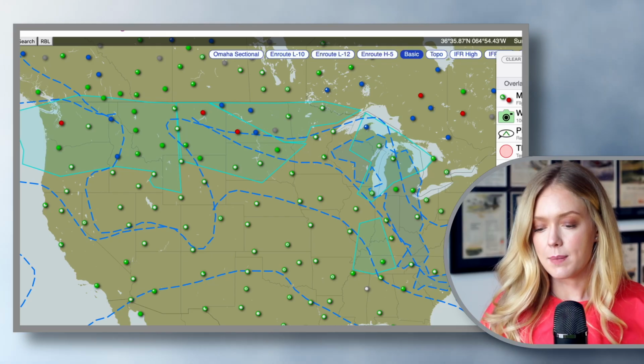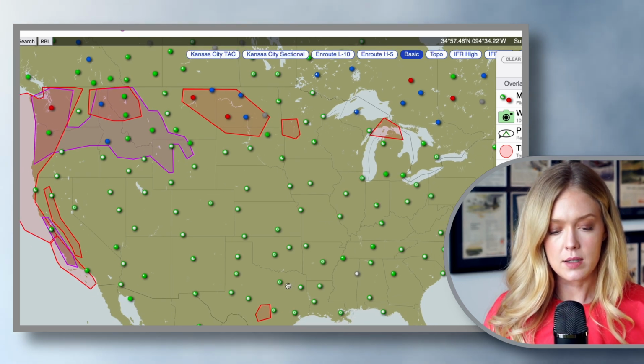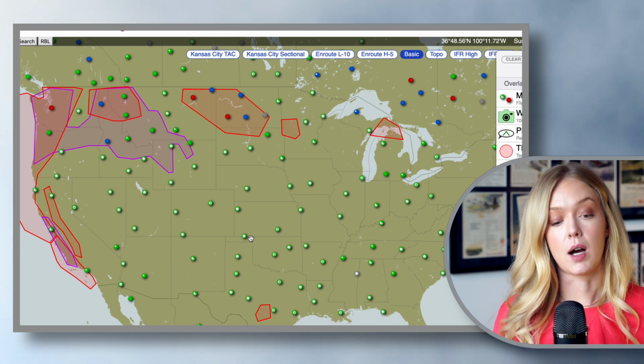Those AIRMETs, especially this time of year, should give you pause and reason to kind of slow down and further delve deep into what exactly you're looking at. All right, let's look at AIRMET Sierras. Those are going to kind of coincide with our IFR areas. The red AIRMETs are IFR conditions, and the purple are mountain obscuration.